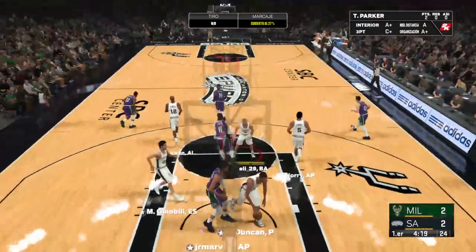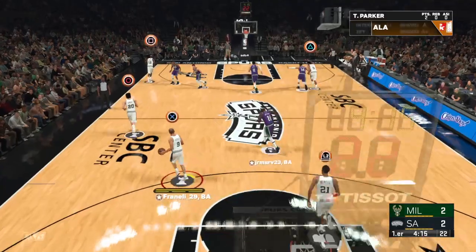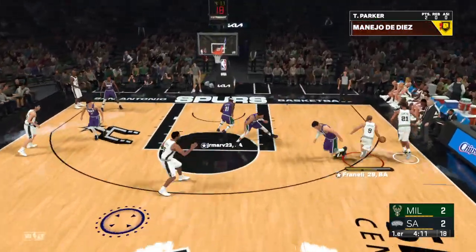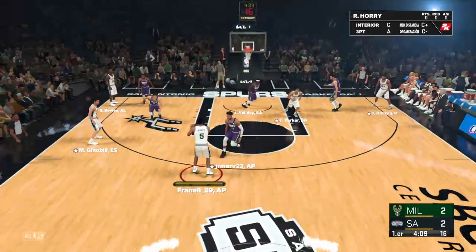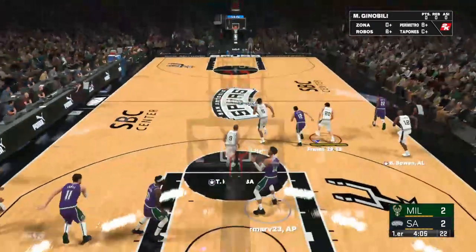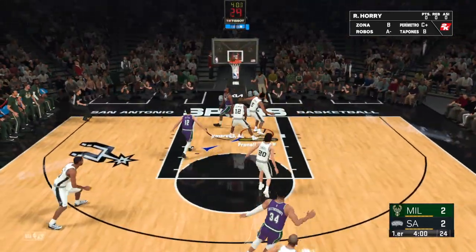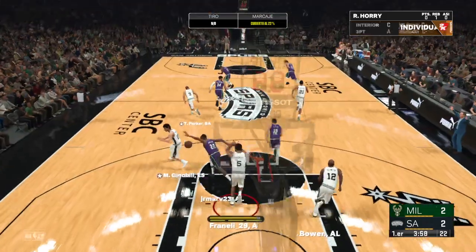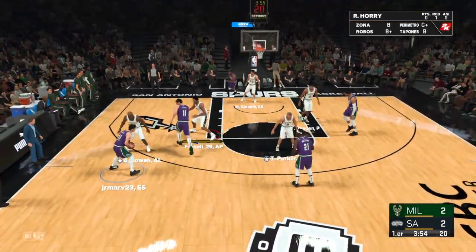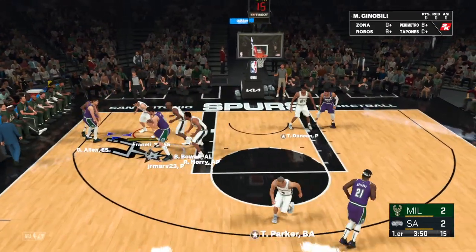Antetokounmpo, that's good. He does such a good job with patience inside as Giannis finds some room strong in the interior. Here's Horry. Parker with it. It's stolen by Holiday. Here's Middleton. The rebound by Horry. There's a little bit of pressure on him, but not enough to cause him to miss a shot that's in that close. Pass to Lopez.